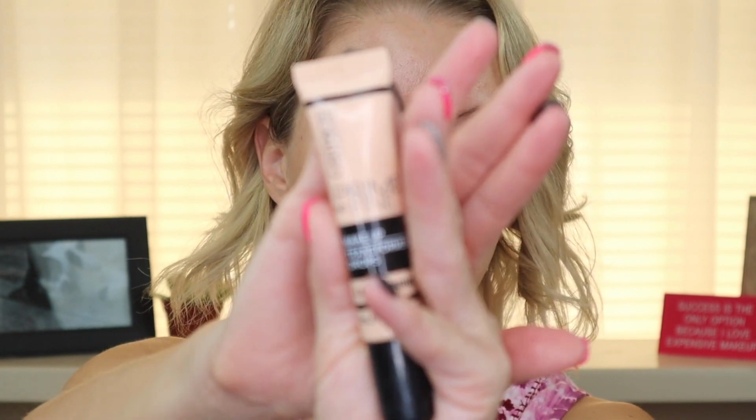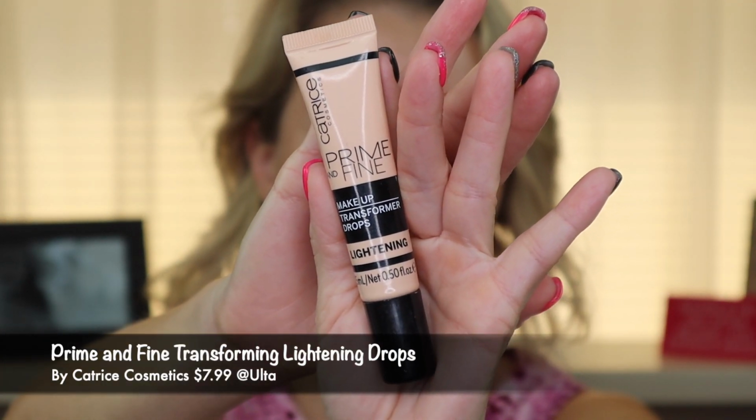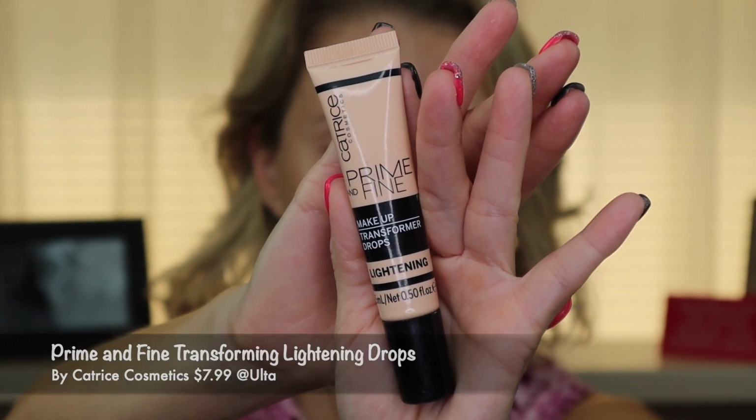The one thing that I will do different with this foundation, seeing as to how it is not going to be a good shade match for me, I am going to use the Catrice Prime and Fine Lightening Drops. These will not change the integrity of the foundation. They're merely going to be used to lighten the shade.